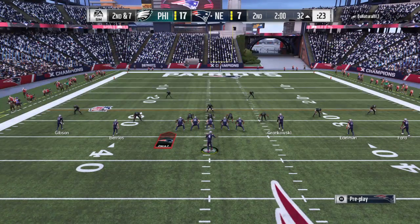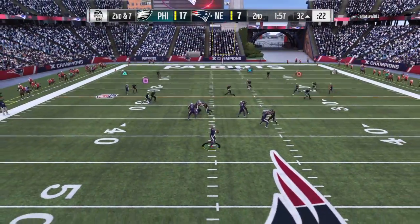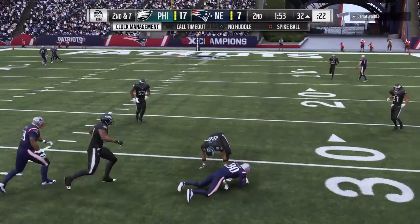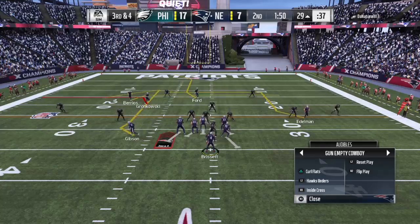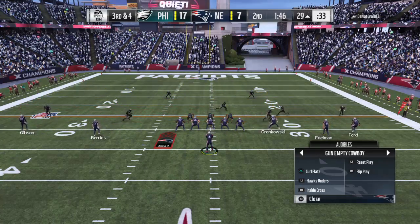White 90! White 90! Hut! From the shotgun, it's Brissett. That one caught by Gibson. And he'll work it inside the 30 to the 29-yard line. Only 3 yards on the catch.